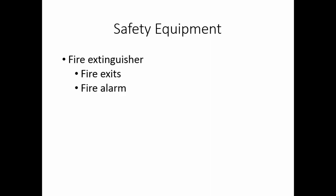Also, pay attention to where the fire alarms are. Fire alarms are typically near the doors that are actual fire exits from the building. If you are evacuating a building because of fire, pull the fire alarm on your way out.